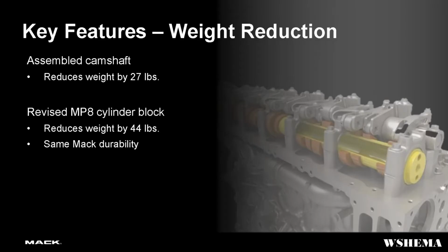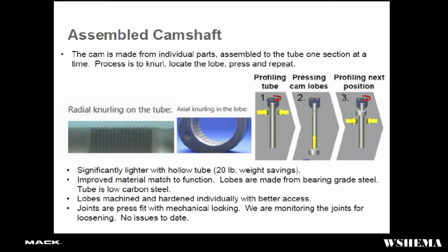When I say assembled camshaft, basically they take a hollow tube and each one of those lobes are pressed onto that tube. And then the final machining is done. A couple reasons for that. It makes it lighter is a small portion of it, but the biggest portion of why we've gone to this assembled camshaft is the material that's in this tube is a different material than those lobes need to be.